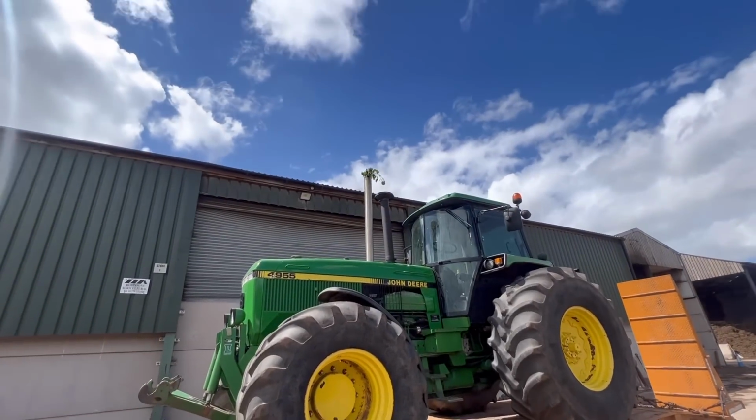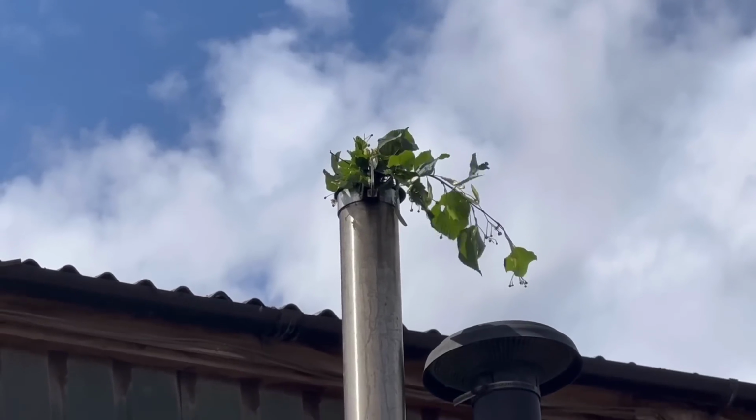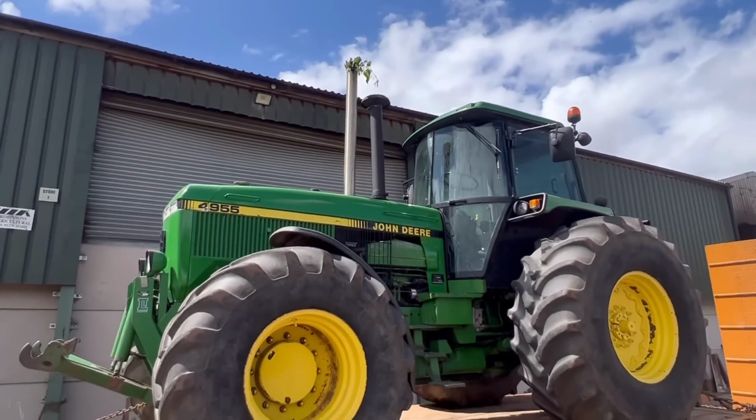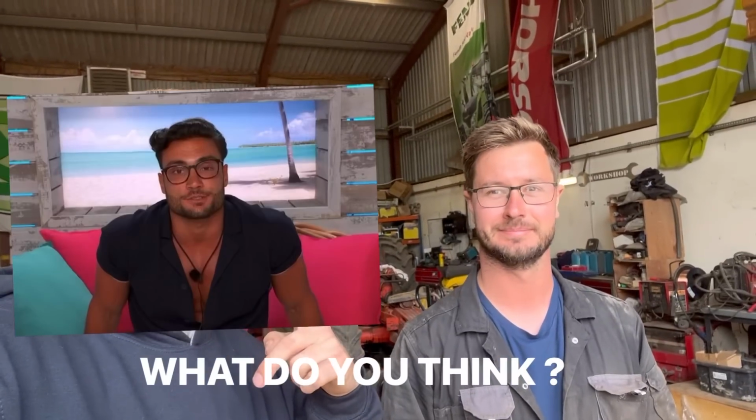4955 is back. Looks like it's done a bit of tree surgery on the way home. Has Rob been dyeing his hair? Apparently Rob looks like someone off Love Island. It looks like this. What do you think? No.